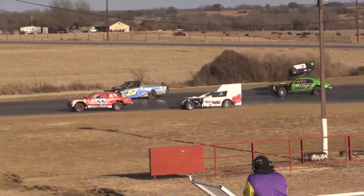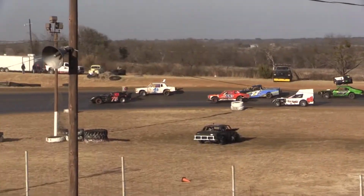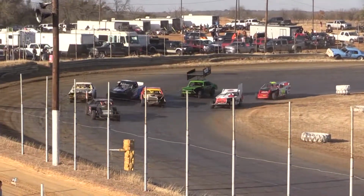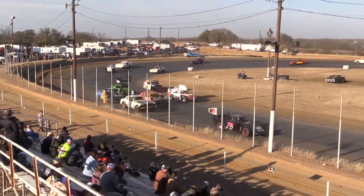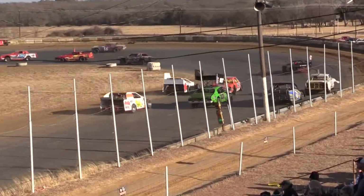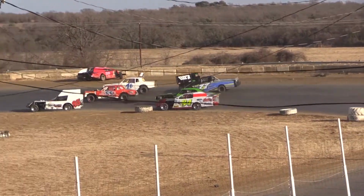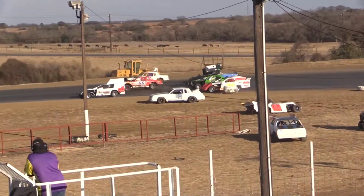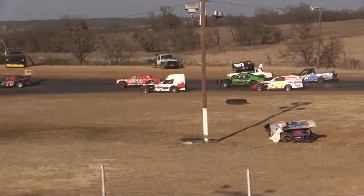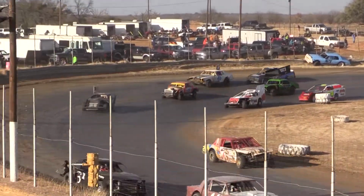Looks like that 22, that red and pink car, trying to get unstuck. He's been stuck top of 2 for 20 laps now. Corey Neal and Lorenz over here running side by side. They're 3 wide, 2 deep over here off 2. Stair stepping. Brandon Hood holding up the pack. Getting a shot from James Honish.